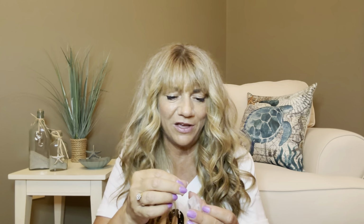And then the other one was opposite. The other two were opposite of this one. So I want to say it was a male to a male or a female to a female, something like that. So they are the opposite of these two. So you got 2 of this style and then 2 of the other style.